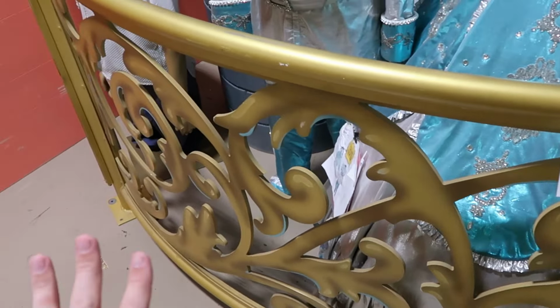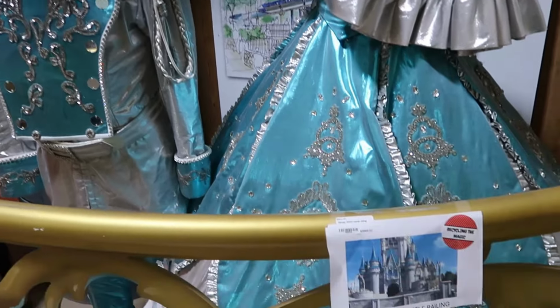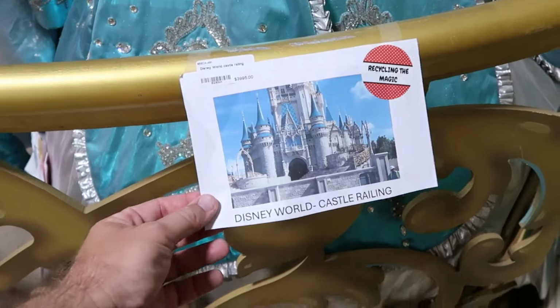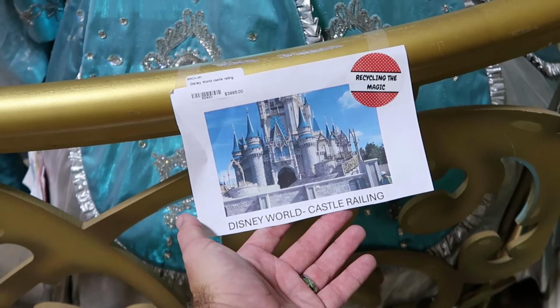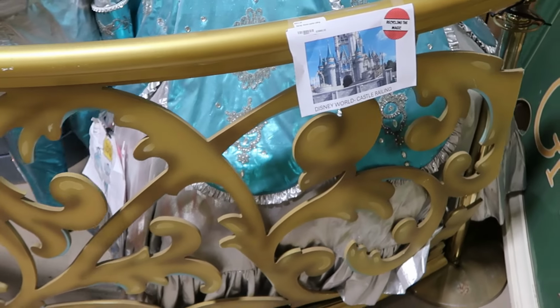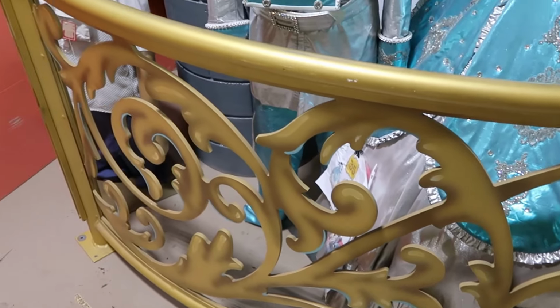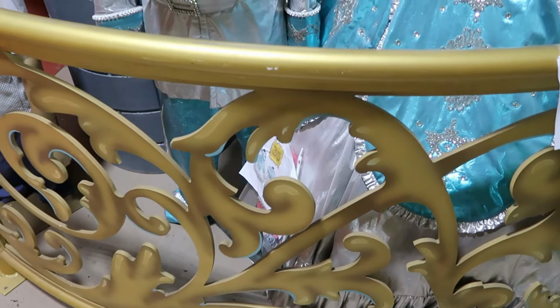And I actually almost walked past this. This huge railing caught my eye, of course with the really fancy dress and then costume, but this is an actual Walt Disney World castle railing. It shows you exactly this was used on the right hand side there of Cinderella Castle. $3,995 for that, but you can't get much more of like a piece of Disney history than this. Really, really incredible to see.